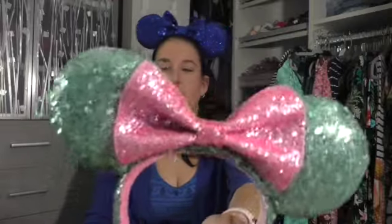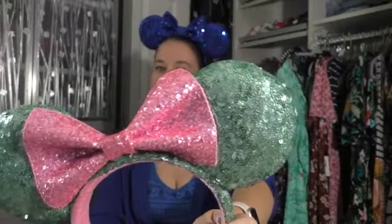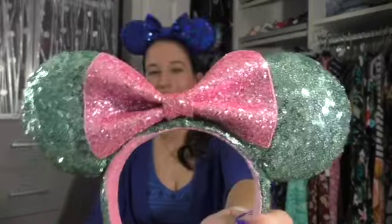And then I have this pair that I call the Flo's ears, because tell me that doesn't look like Flo, right? Flo colors. Disneyland's on my brain, guys. So it's got this green and pink combo with a hard bow. Very different. That was one bin done.